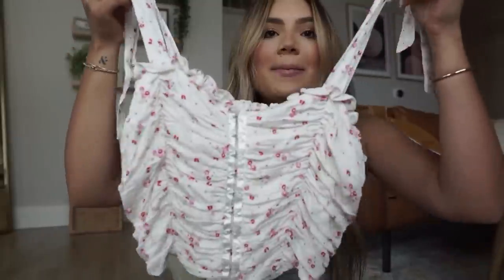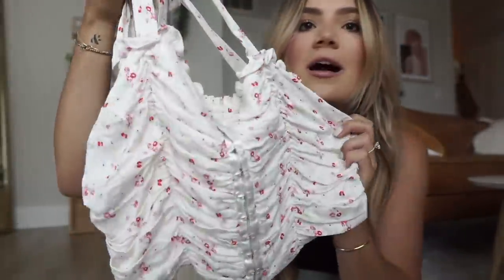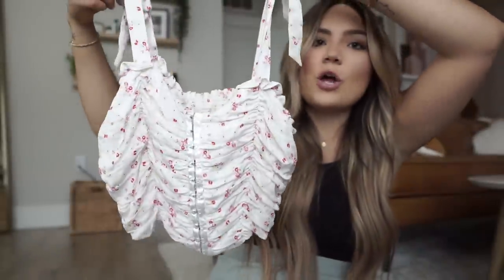Okay, Urban Outfitters had some really cute tops on Nuuly, so I picked up this one, perfect for end of summer. It just has some ruching and it ties at the top. Really cute floral pattern print. And this seriously fits in so well with my style.